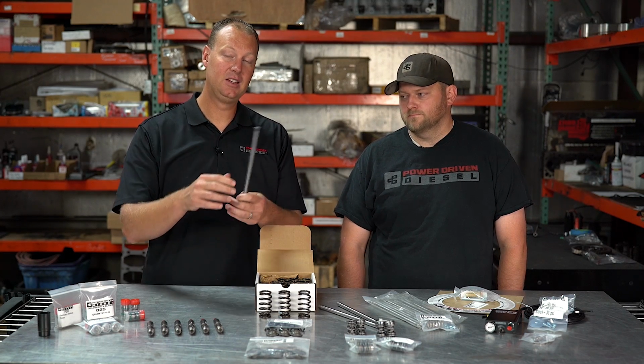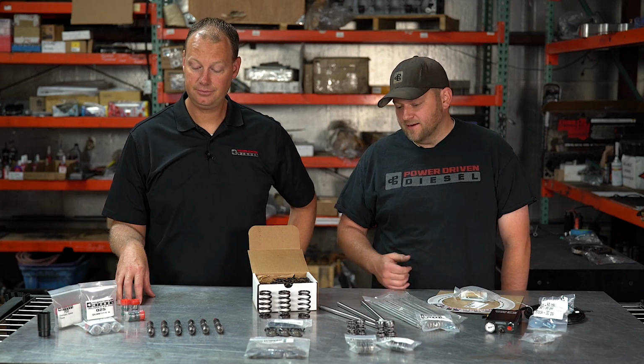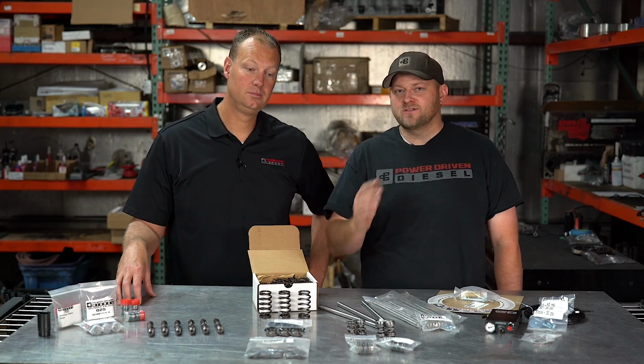When you upgrade your springs and your turbos, this will not flex. It's a nice upgrade when you're doing a valve train upgrade anyway. Normal 7/16 120 wall. We've taken them over 1,000 horsepower. They're great. And in our philosophy, the stiffer the push rod, the better. There are no gains in having a flimsy, floppy push rod. You just get better control of your valve train.